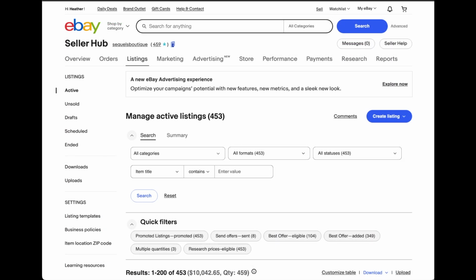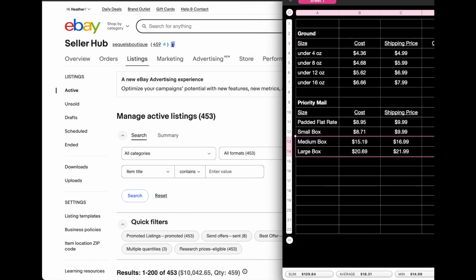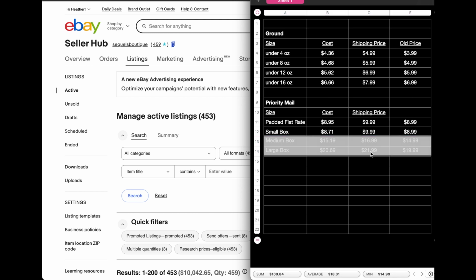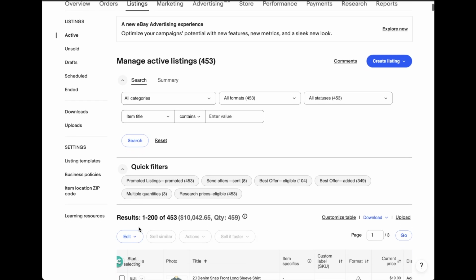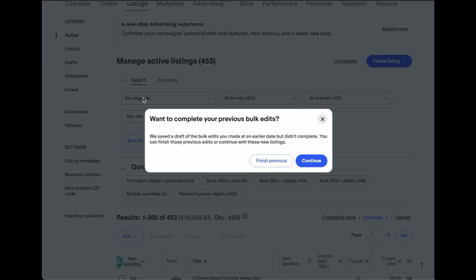So now it is time to go to eBay, go back to our seller area, and we're going to change the prices. Now I've changed all the prices for you so you don't have to watch me do all of them. But we are going to change the price of the higher price pointed ones. I haven't finished the $14.99 and the $19.99. So we're going to go to edit and edit all of our listings.